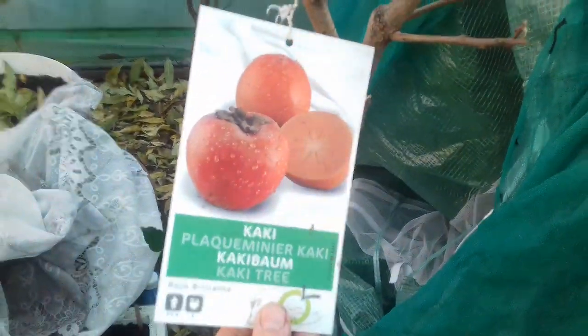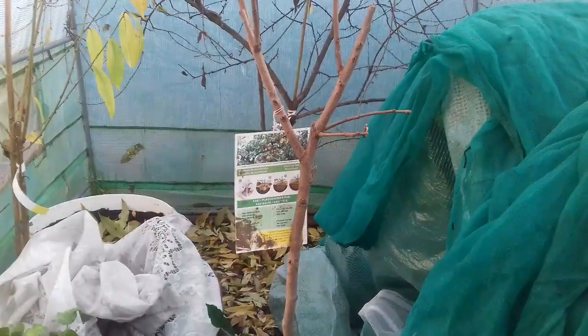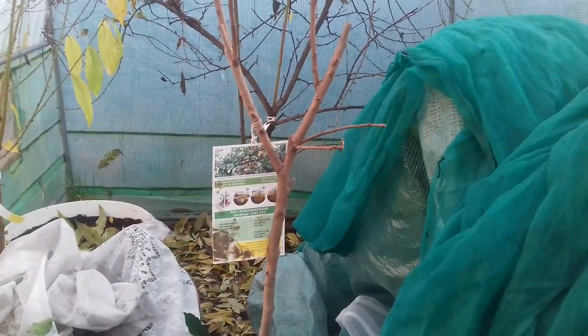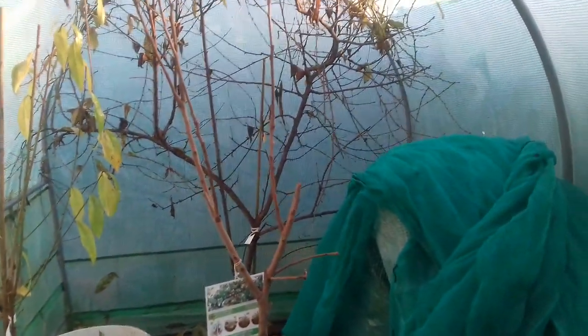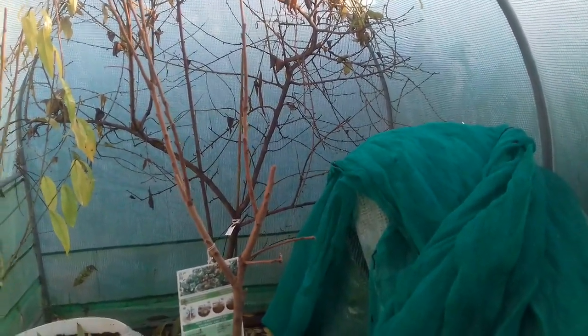So this isn't the only persimmon I've got. So Rojo Brilliante, it's a nice tree, a nice variety. So if you've purchased persimmons from the shop, there's a high chance they were indeed Rojo Brilliante, because it is a commercial variety, or at least grown commercially, and to me that indicates it's got good keeping qualities, travels well, and is a reliable cropper.